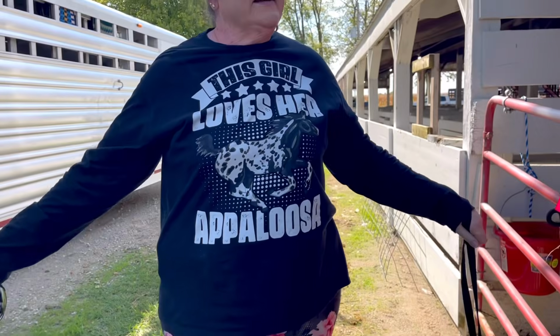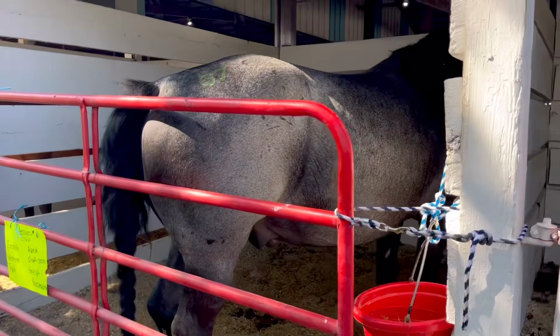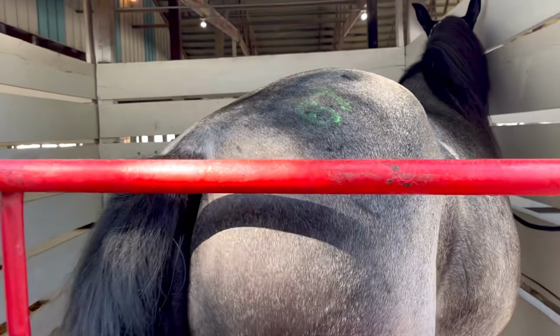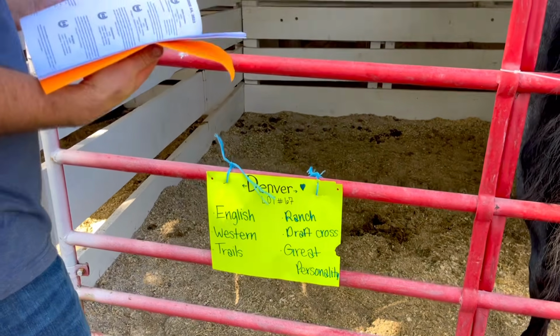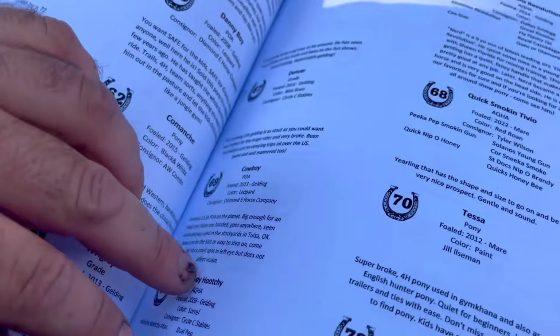This is literally the coolest shirt I've ever seen in my life. Oh my gosh. He is beefy. Number 67, which is Kyle's favorite number. And he's a blue roan. Nice. Look what the description says. For larger riders and very broke.